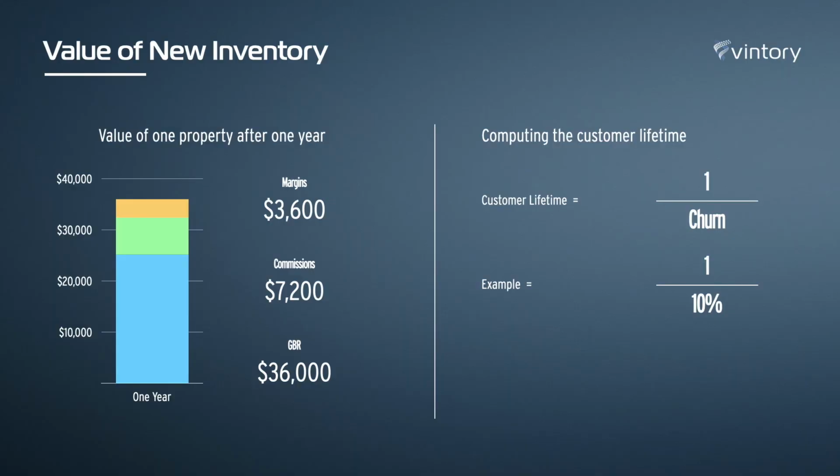So to calculate the lifetime in years, we take 1 divided by that churn percentage, or 10%. And in this example, it gives us a 10-year lifetime. So for our examples, the average property is going to stay in our rental program for 10 years. And again, this is about average. I've asked this question many, many times with multiple vacation rental management companies, and the average lifetime is about 10 years.